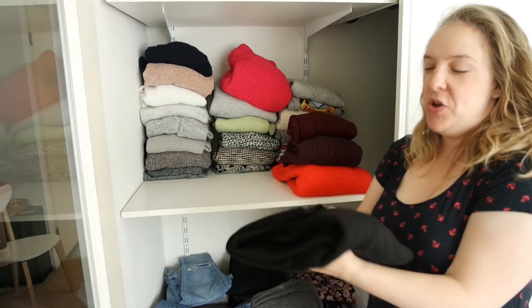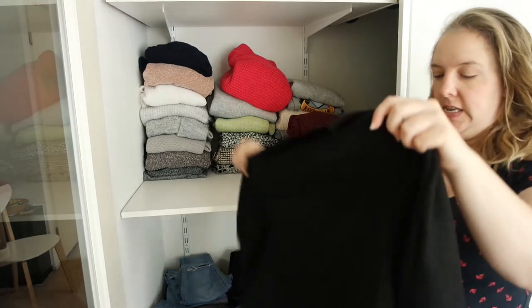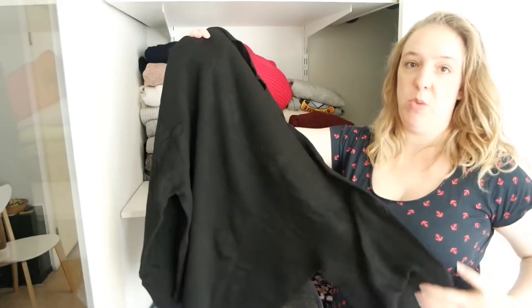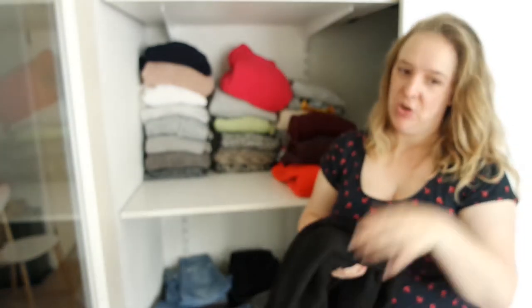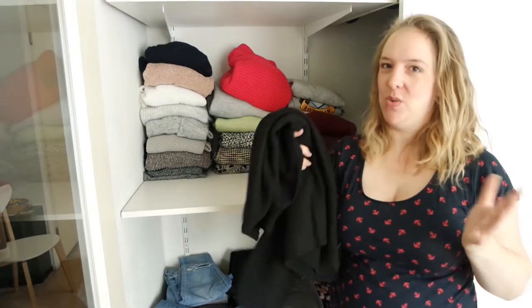And this is actually a very new purchase, and I did wear this around the house, so I can still wear this as like a loungy kind of thing, but this is like five sizes too big. I just really like this style of sweater, which is why I wanted to have it, but I don't think I will be wearing this actually, so I probably need a new black sweater. I'm gonna put this in a maybe pile to see what I want to do with it.